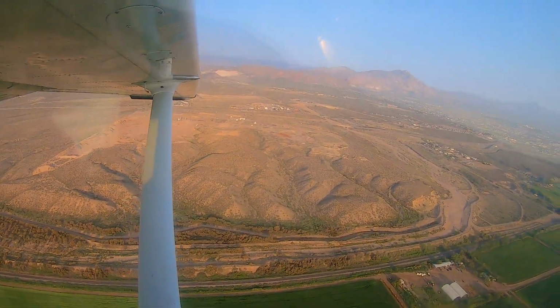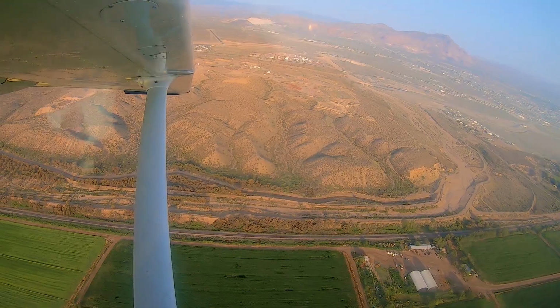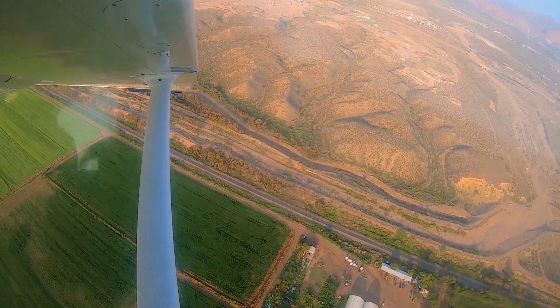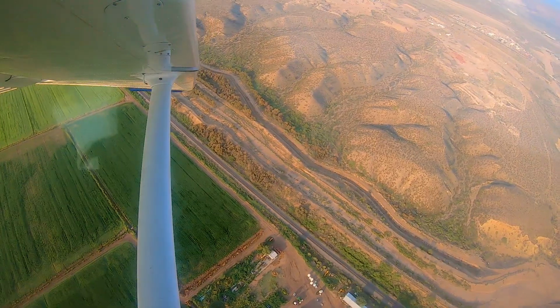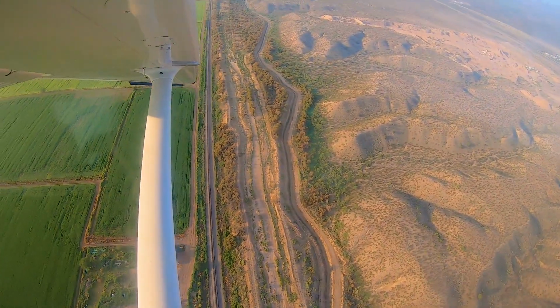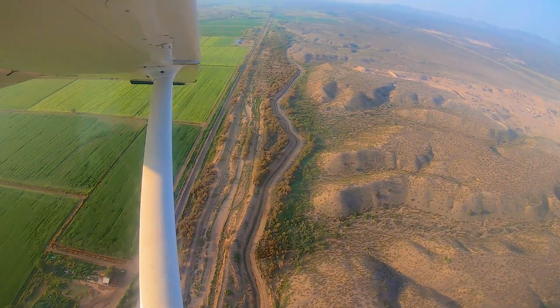Gonna keep going. Socorro traffic, this is Skyhawk 938, turn in final for runway 24. Yep, I was just going to let you do it, but I saw we were a little close. Yeah, that was close. Full power. First landing in a while.